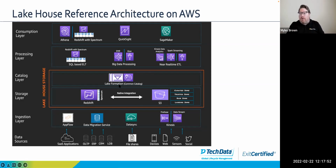And that's where Lake Formation came in, right? Lake Formation is the way to easily and quickly set up this data lake, but also set up the governance around, hey, you're allowed access to these tables. And I make one sort of role-based access there.